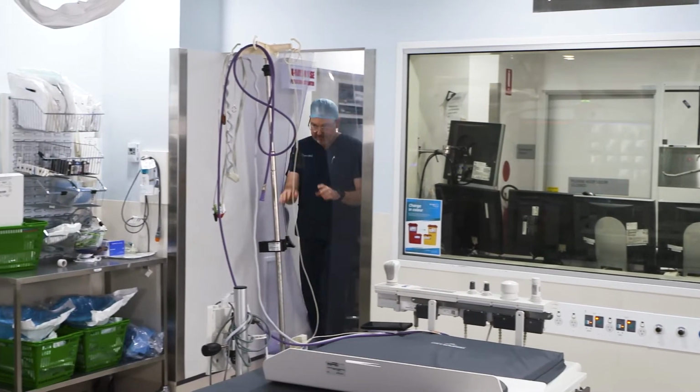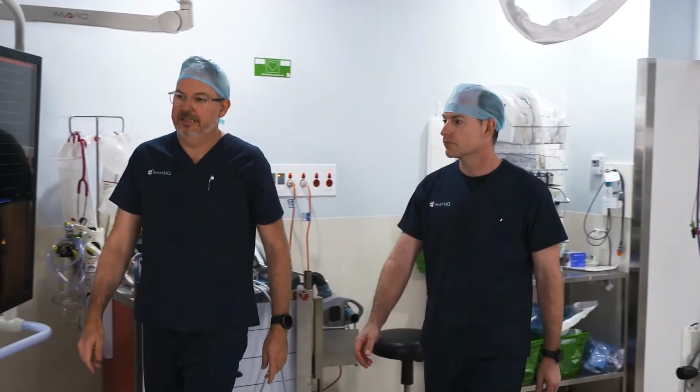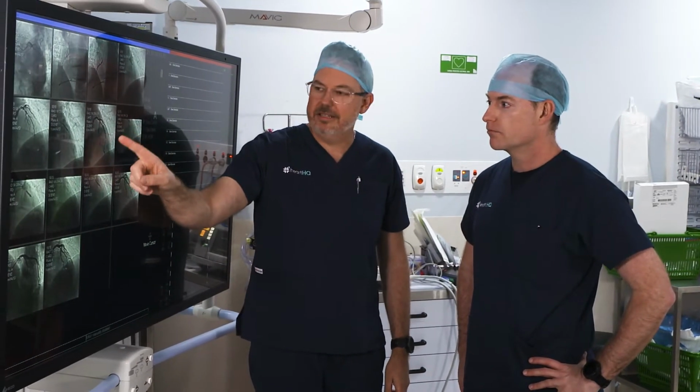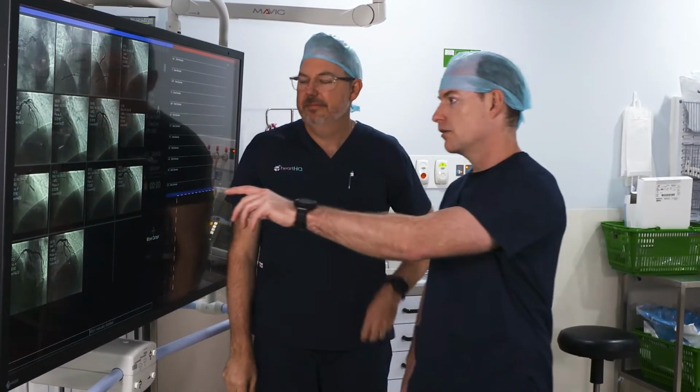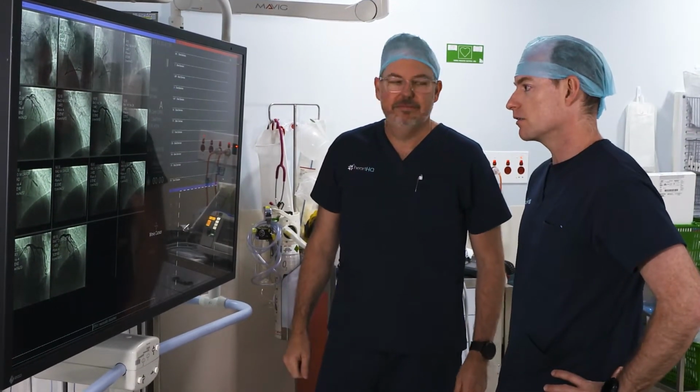At Heart HQ, one of our visions is to be able to offer state-of-the-art treatment for patients locally on the Sunshine Coast. And to do that, our heart valve team underwent the necessary training and accreditation to be licensed to perform this state-of-the-art procedure here at Sunshine Coast University Private Hospital. We're the only centre outside of Brisbane who's licensed in Queensland to do this.